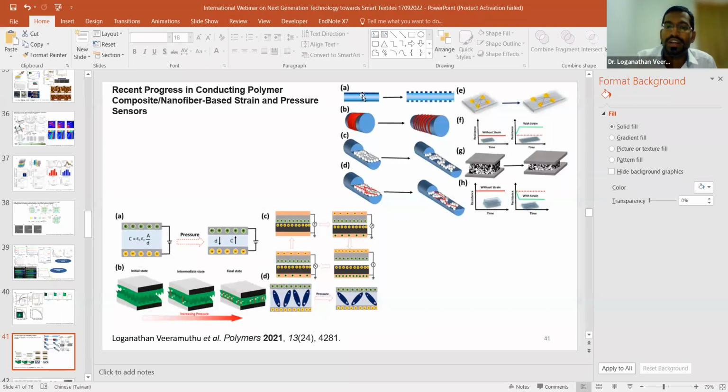Here you can see the dark blue boundary, which, upon strain, can create some cracks, which is given schematically here. Or if you are going to use some nanowires, upon straining your surface, it's going to break your percolation threshold, so that your resistance will get higher. Because usually our conductors are going to have lower resistance, higher conductivity.